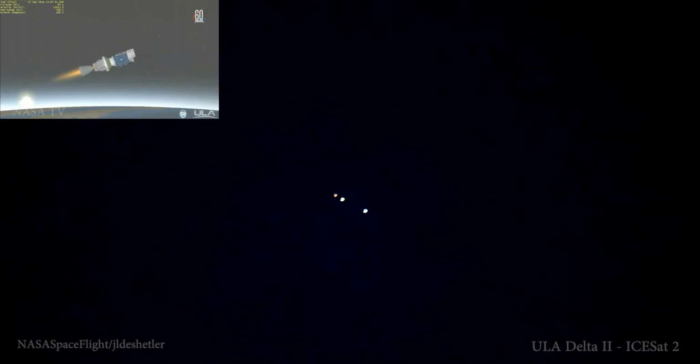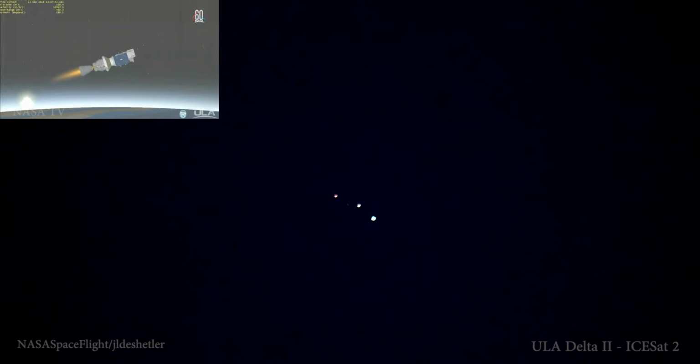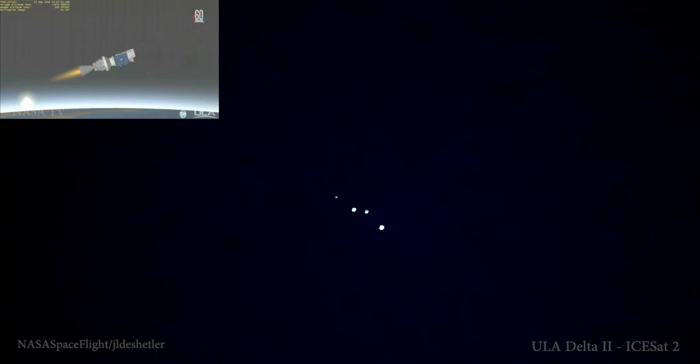And at 5 minutes, 30 seconds into flight, second stage engine continuing to perform well. Chamber pressure looks good. Seeing good stable hydraulic system pressure. Fuel and oxidizer feed line pressure is also looking very good. And vehicle body rates looking very stable. And 5 minutes remaining in the burn.